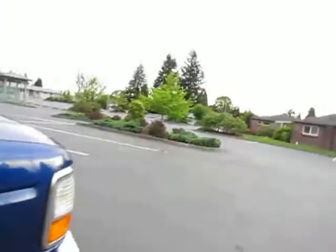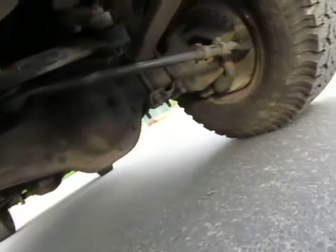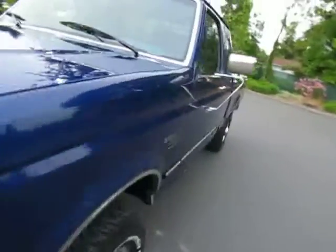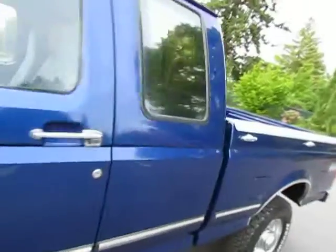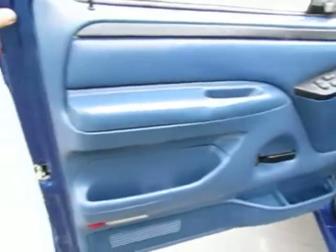I'll take you under here. Hopefully you can see that original undercoating along the frame. And this truck is really clean underneath, especially for a diesel. You know, these things just kind of tend to make a mess, but look how clean that cross member is. You could tell it hasn't had leaks. It's been parked here for a little while, then a drop. Never has a cold start issue, it just fires right up.